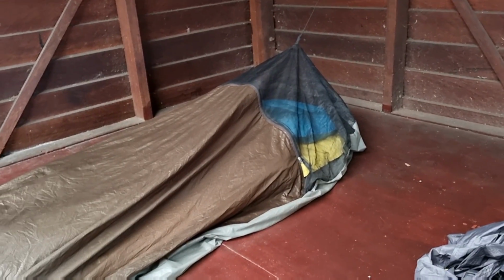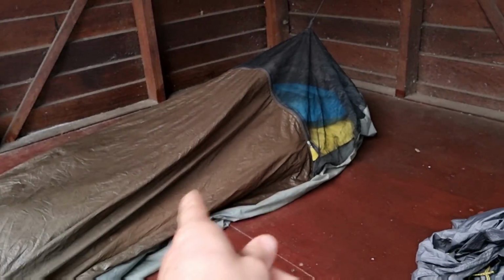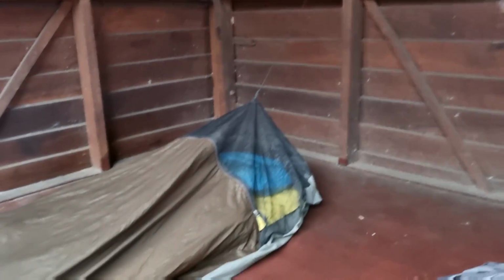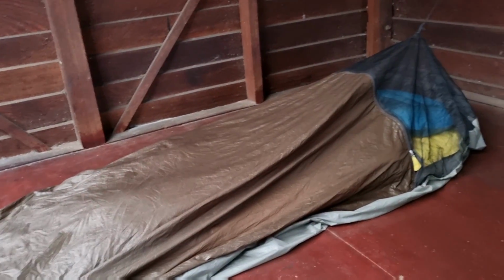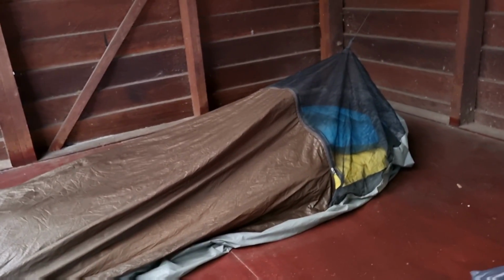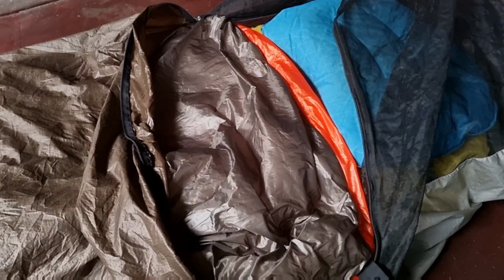Here's my sleeping setup for the Bibbulmun shelters. It's a bug bivvy, quilt, pillow, sleeping mat, and I've just tied it up to the wall there. But this also goes underneath my tarp, and I've slept in this bivvy for about 300 nights now, and it's still holding up just fine. So yeah, these are bloody great. Saves you setting up a tent inside the shelter to get away from the bugs.